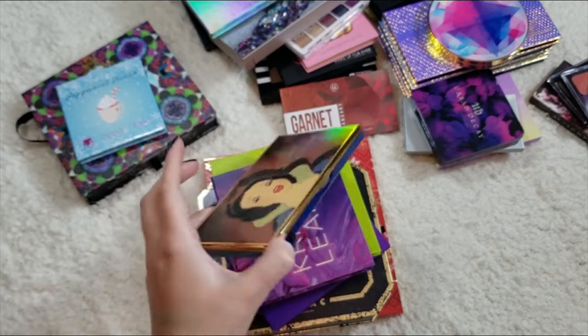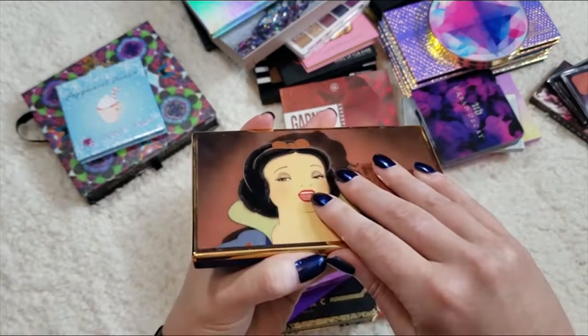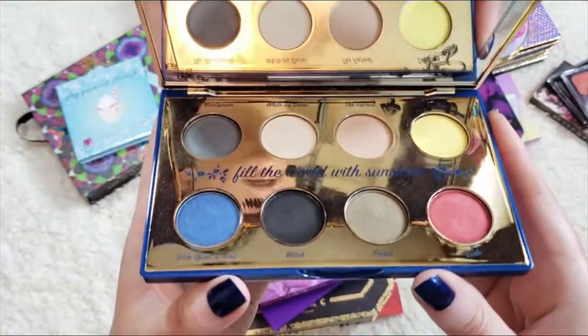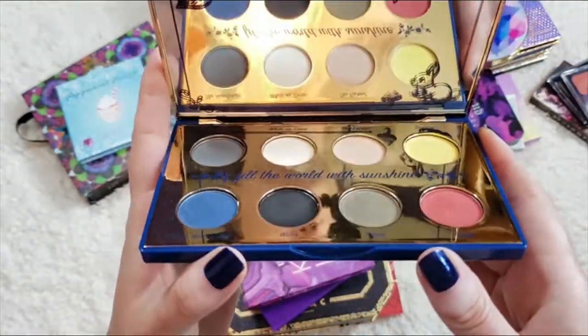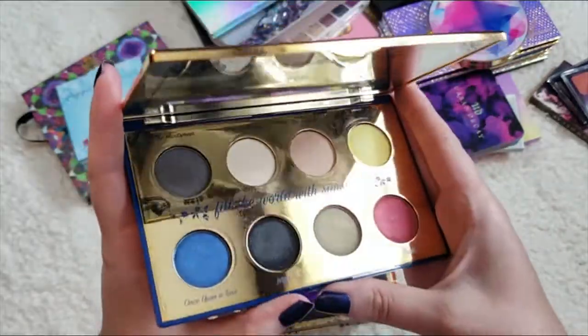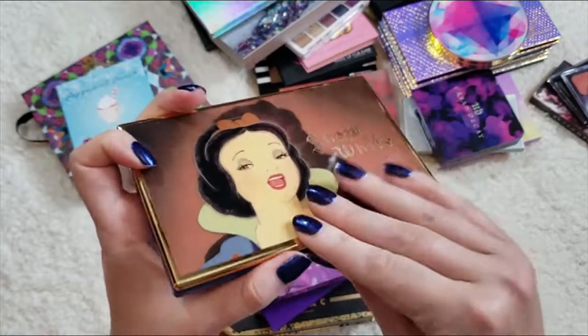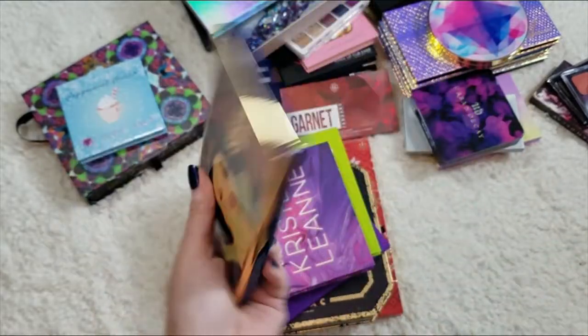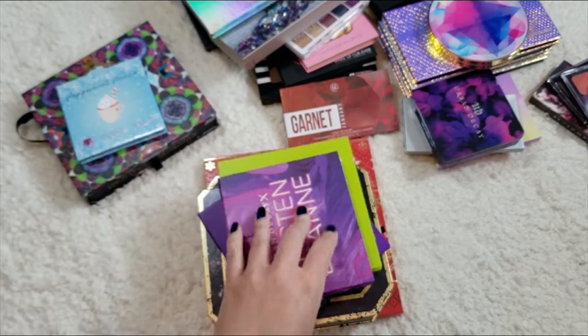Next, we have the Besame Cosmetics Snow White palette, and it looks like this. The plastic makes it really hard to see anything in there. Well, I'm gonna get rid of this one too. It's kind of a similar color story to the Lovelies palette, but I like the Lovelies palette better.